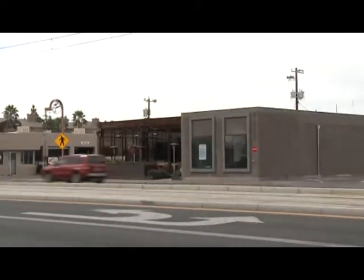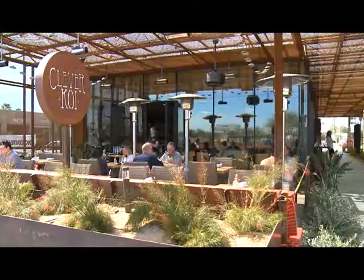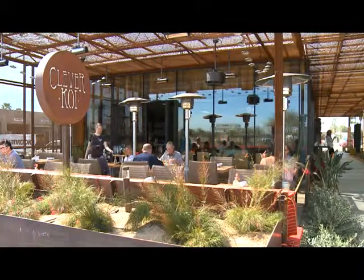Ten years ago, Keith and his team envisioned a light rail running past a rundown building on Central Avenue and knew that they could transform it into something people would want to experience. Field of dreams. If you build it, they will come.